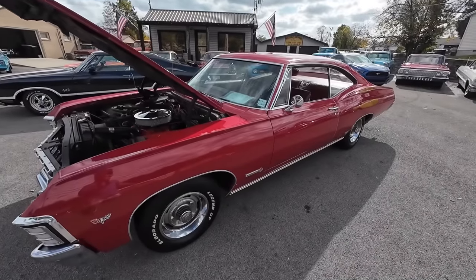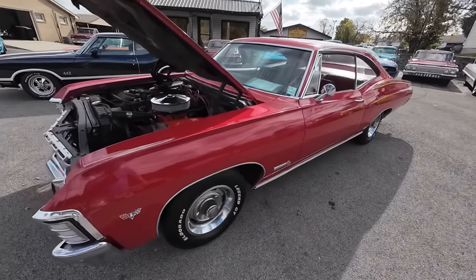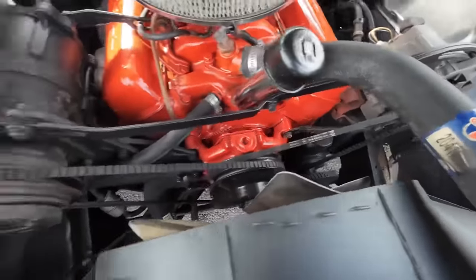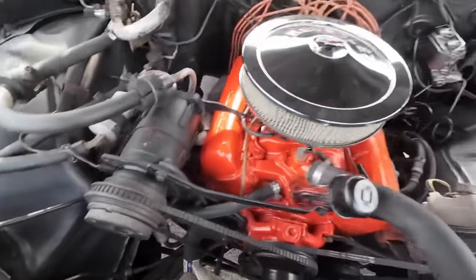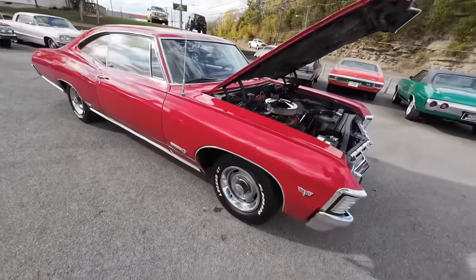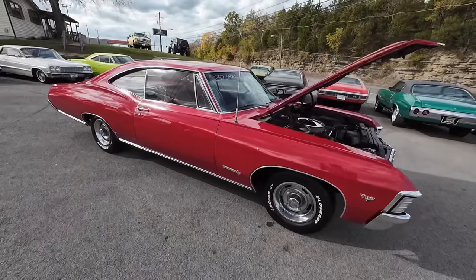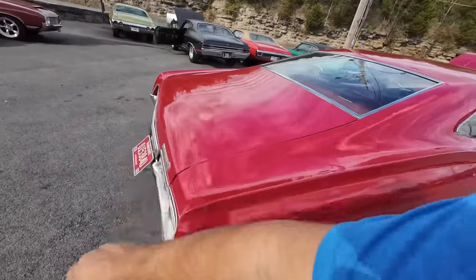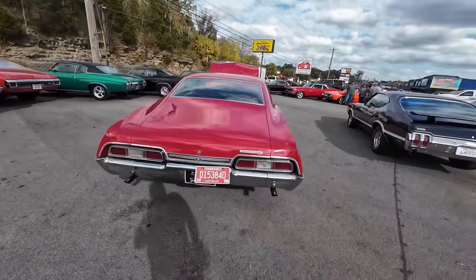Test drive time. 1967 Chevy Impala. This one's got a 283 with power steering. It looks like it's also got the AC compressor. We'll be testing it out. No power brakes on this one. Beautiful red paint job with the red interior. A lot of nice chrome. Sweet. Dual exhaust out the back.